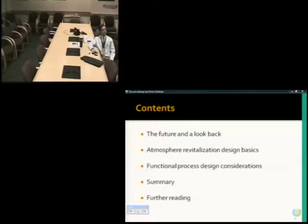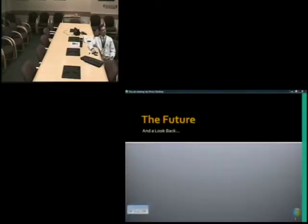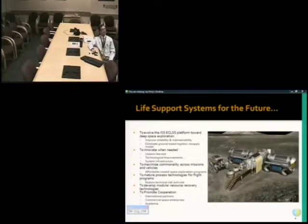So moving forward with our agenda, let's start first off with the future and our little look back. What we're trying to do in the future. First off, we're going to kind of reverse things. One of the things that within NASA we're being tasked to do is to critically look at the life support systems on board the International Space Station and think about how they might apply to our future mission and vehicle architectures. Some of the things that we're being specifically asked to do is to pay a lot of attention to improving the reliability and maintainability characteristics of the equipment that's used on board the station.